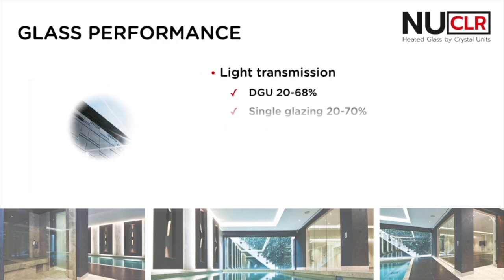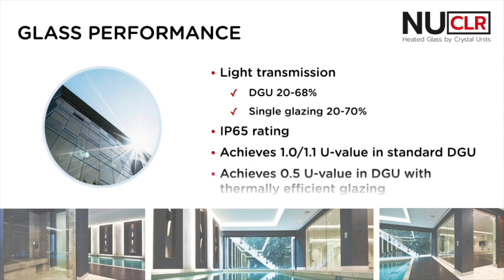Light transmission is subject to glass spec. Typically, double glazing units can range between 20 to 68%, single glazing 20 to 70%. Low-E heated glass achieves ingress protection rating IP65, meaning the product has the highest level of dust protection and is able to withstand low-pressure water jets from all directions. Low-E heated glass can achieve 1 or 1.1 U value in standard DGU and 0.5 in DGU with thermally efficient glazing technology.